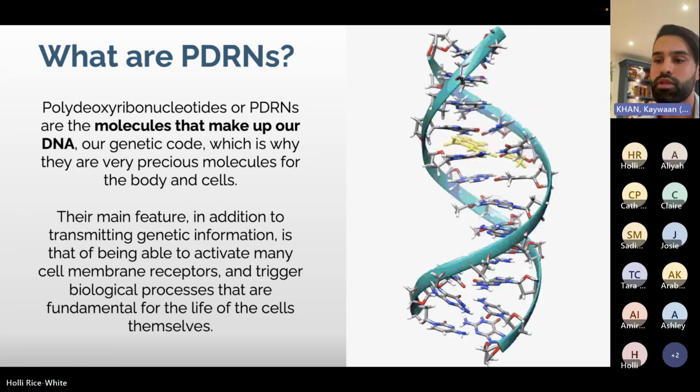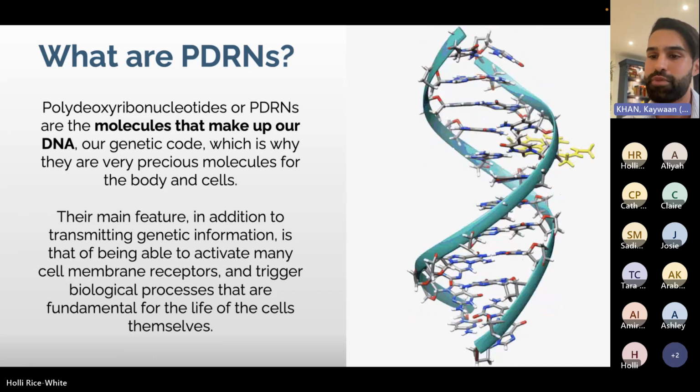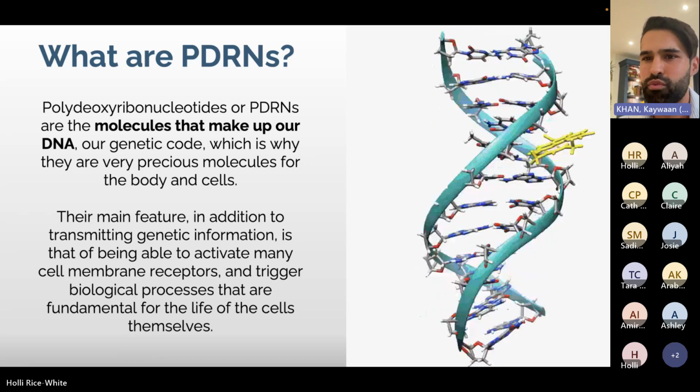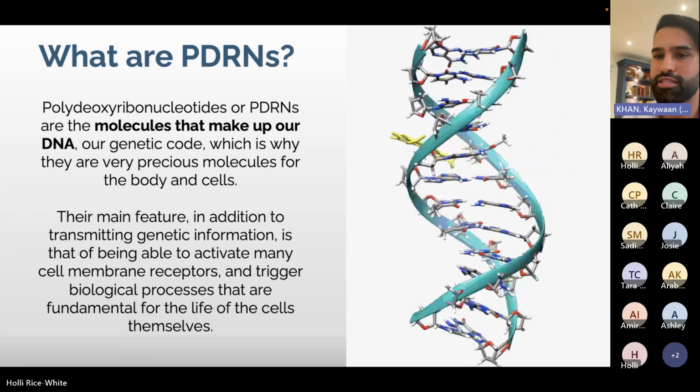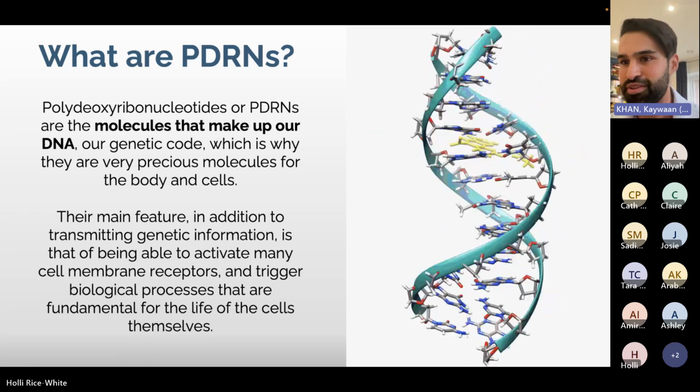Okay, so PDRN, polynucleotides, these are really confusing terms, especially if you're either a client or you're new to using them. What is this? And sometimes people will say that this comes from salmon, and they say all these weird and wonderful things, and it actually can put some of us off.